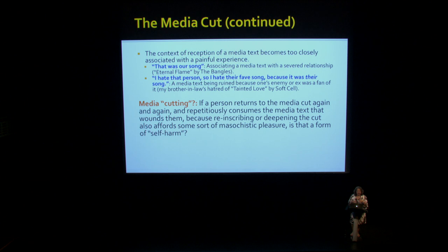So I actually want to ask if there could be such a thing as media cutting. And I don't use the term cutting lightly, and one should never use pathology as a metaphor, but I'm not really using it as a metaphor here. I think there may be a relationship or analogy or similarity or family resemblance between cutting one's physical being with a blade and cutting one's emotional or psychological being with a painful piece of media.